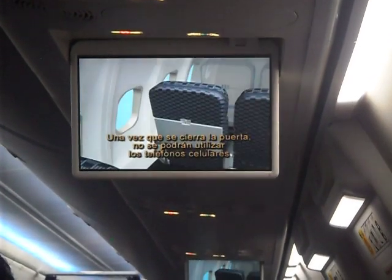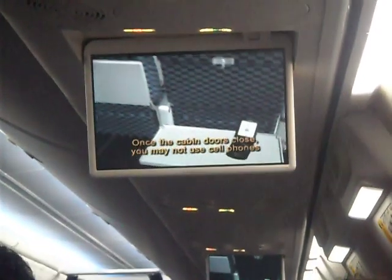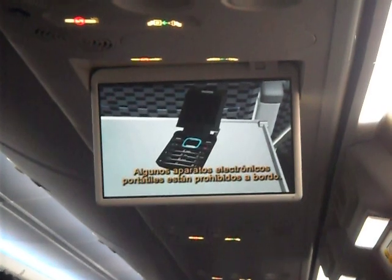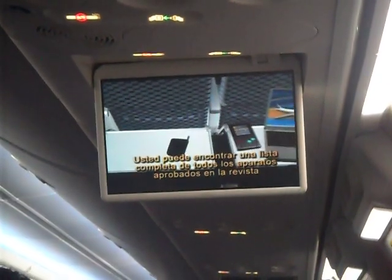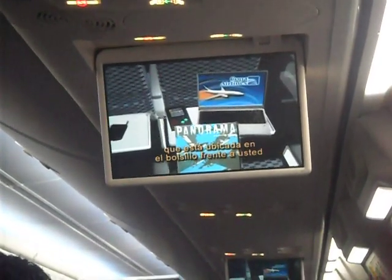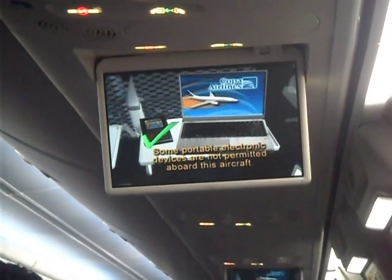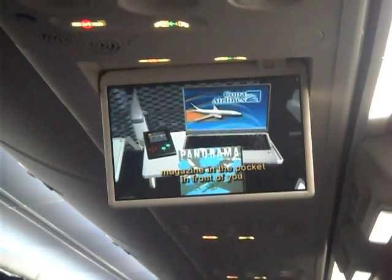Once the cabin doors close, you may not use cell phones for the remainder of the flight. Some portable electronic devices are not permitted aboard this aircraft. You can find a complete list of all approved devices in the magazine in the pocket in front of you.